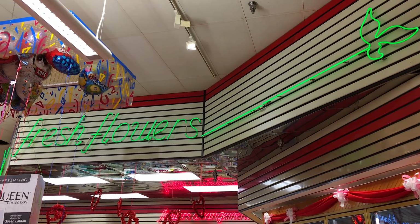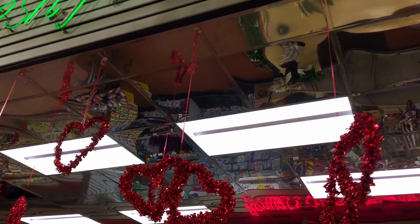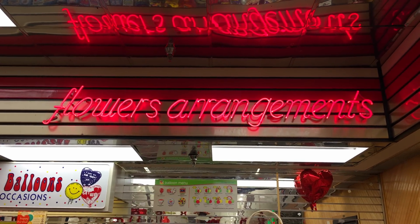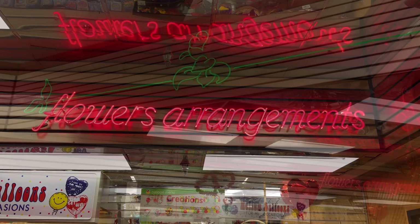And here we are in the floral department, and this is the fresh flower sign. And then we see this amazing reflective tile ceiling and this beautiful neon here that says flower arrangements. Isn't that lovely?